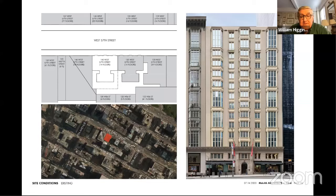There we go. Okay. So this is a proposal for alterations to an individual landmark at 140 West 57th Street. It's a 14-story building, with a visible existing condition photograph of the 57th Street facade on the right. And it's located on the south side of 57th Street between 6th and 7th Avenues as seen on the left.